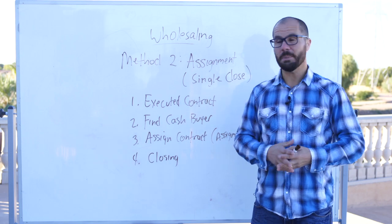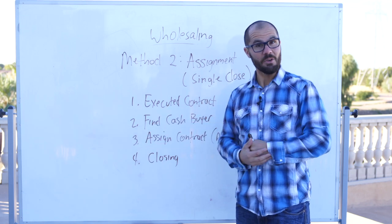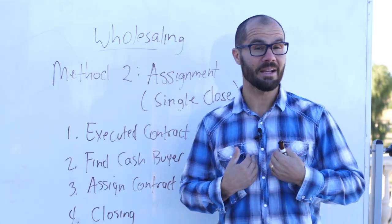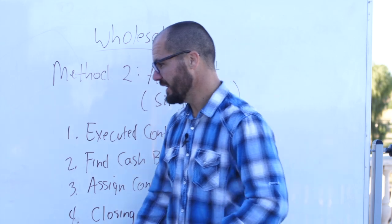Now, why would they do that? Because cash buyers are looking for deals. If you actually have a good deal that meets their criteria, they'll pay you for it. Isn't that awesome? That's what I love about wholesaling. If you use my assignment contract, it's 1 page, it's really simple, it's really awesome, and it works like magic. In fact, I give it to you.